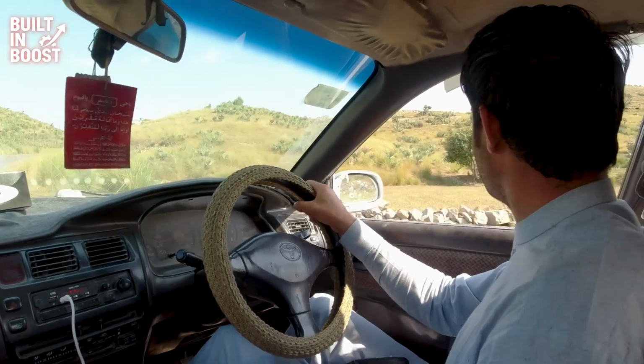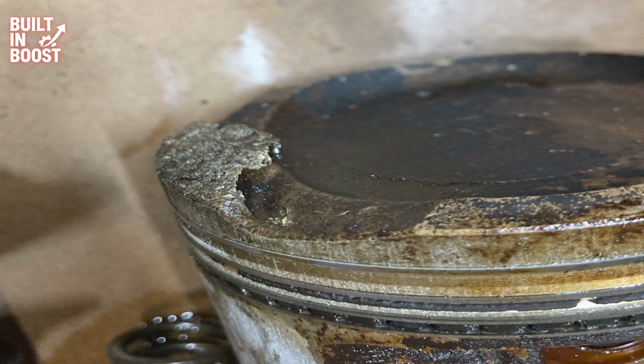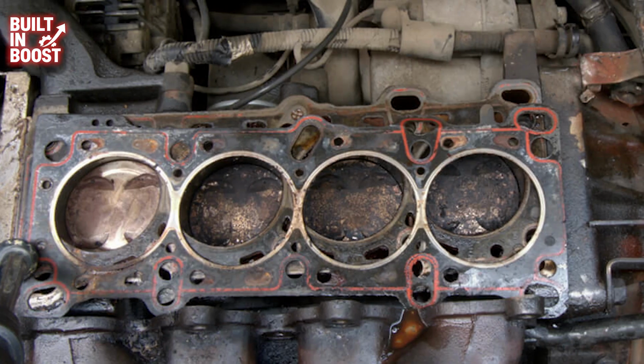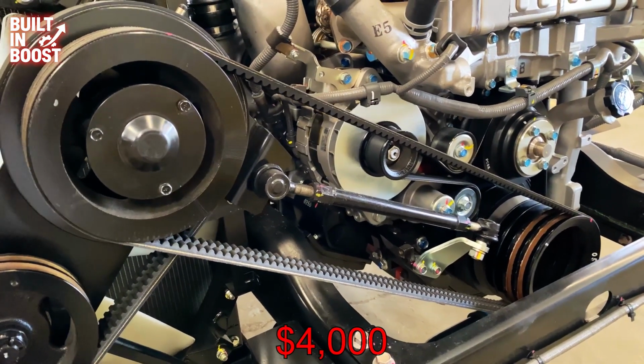Most people never think about their timing belt until it breaks, which is exactly when disaster strikes. When a timing belt snaps while you are driving, your pistons can crash into your valves at high speed, bending valves, cracking pistons, and destroying your cylinder head. This is called interference engine damage, and it turns a $400 timing belt job into a $4,000 engine rebuild.